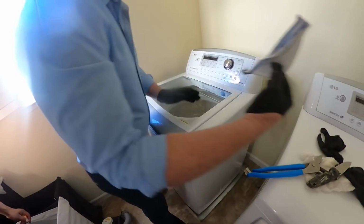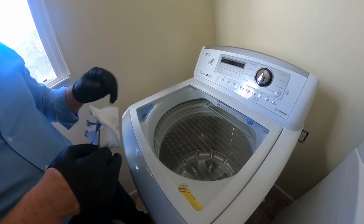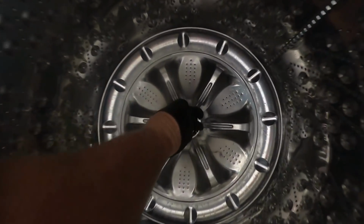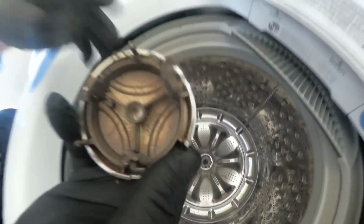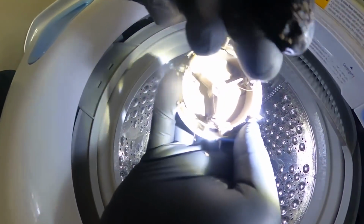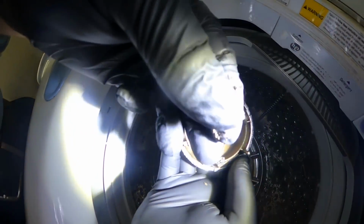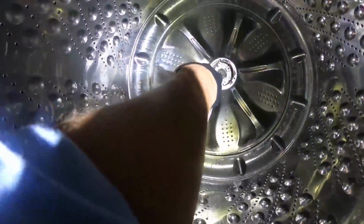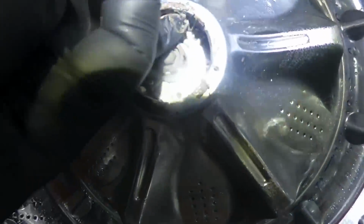Okay, our client is also describing a foul odor in the washing machines. We're going to go ahead and look inside here. Remove that. Oh yeah, look at that. That's the biofilm there. Look at that, guys. So all that biofilm there, this is what releases the foul odor. Okay, now we're going to take this off. Look at this side there. Look at that. Look at this, guys.